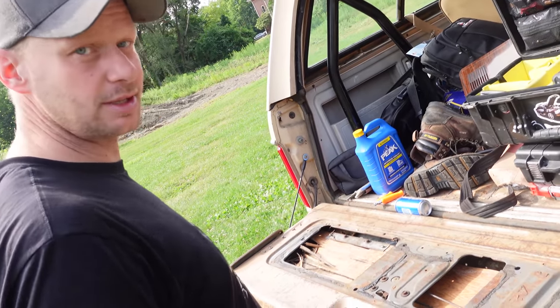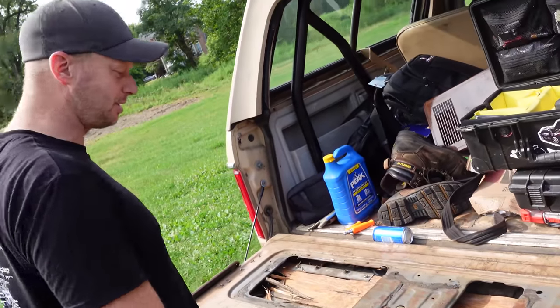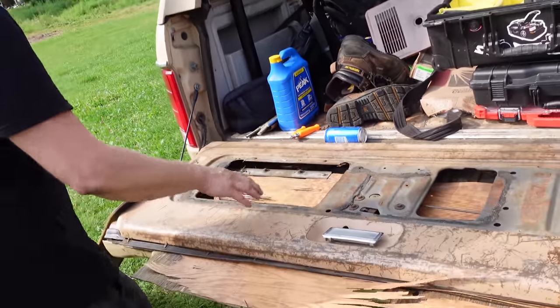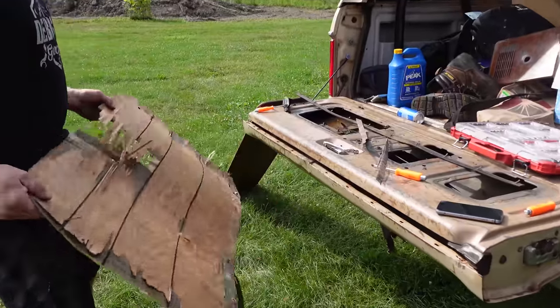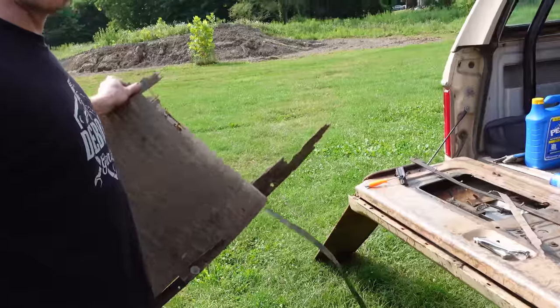So this has actually been another epic trip. It's been fun building this thing as we go. We'll pull this apart and go from there. She served us very, very well. I don't think she could do a whole lot more.